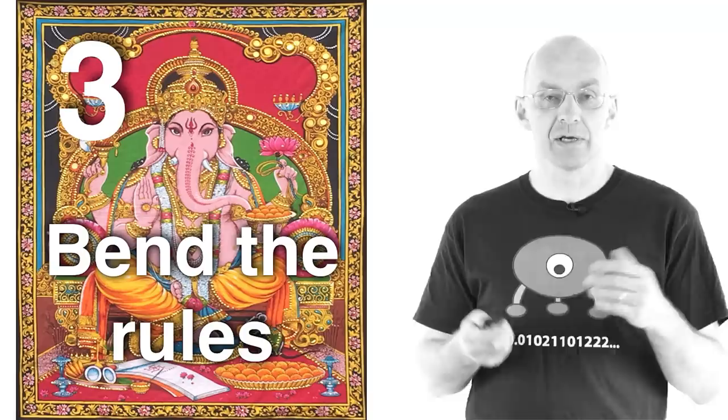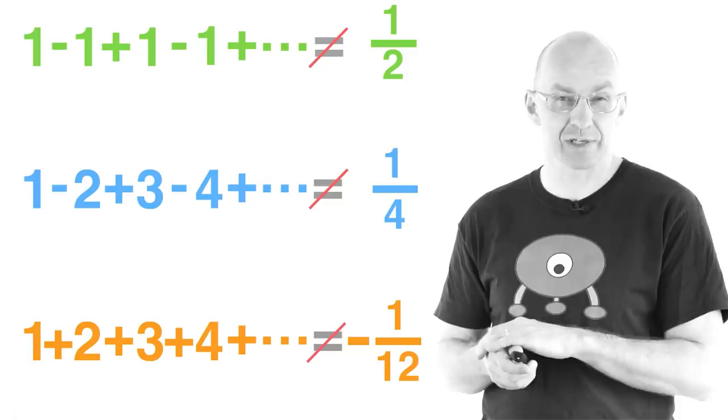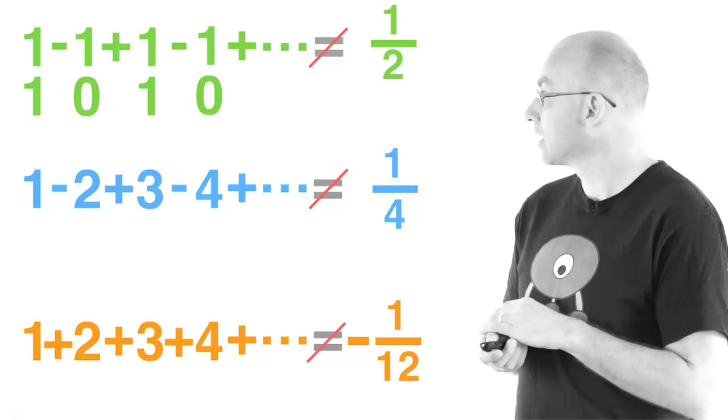So let's just have a look at these sums here. Why don't they work? Well, let's have a look at the first one. Partial sums, we need partial sums. So the first partial sum is 1, 1 minus 1 is 0, plus 1 is 1, minus 1 is 0, and so on. So 1, 0, 1, 0, 1, 0. That doesn't converge to anything, that doesn't have a limit. So it doesn't have a sum in the usual sense. So that means it's divergent.